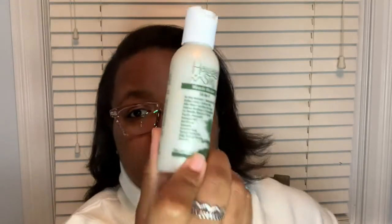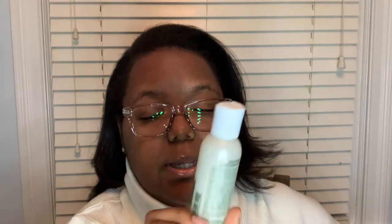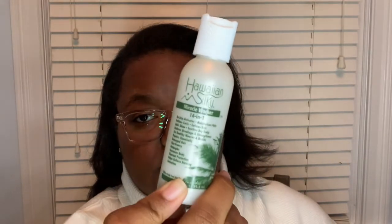Then we have this Hawaiian Silky 14-in-1 Miracle Worker. This bottle is really small. Let's see how this smells. This doesn't really have a smell to me. Yeah, it doesn't have a smell to me. What else is in here?